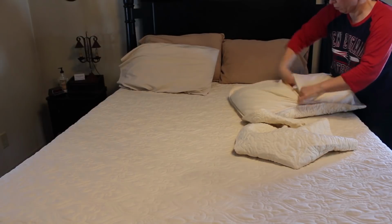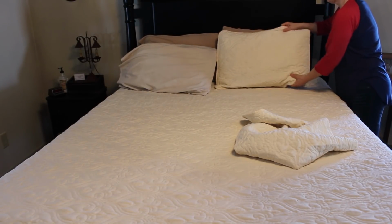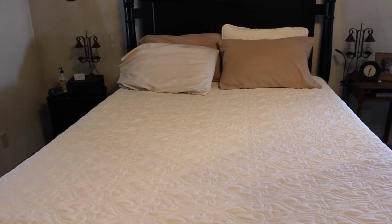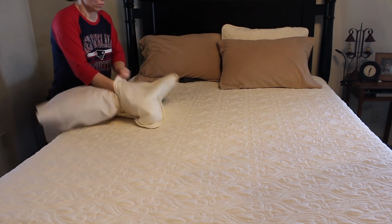This also came with the shams, and I don't remember the full price, but I got it 70% off. So I think I paid $40 for it after the discount, but I absolutely love it.